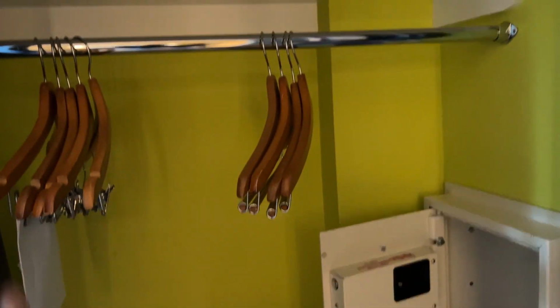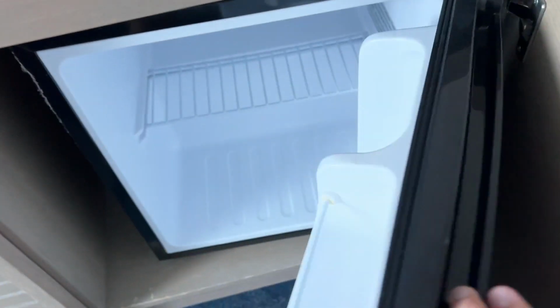Take a look at the closet. Got the safe, hangers, iron. Got your refrigerator. Oop, not fully stocked. Sorry, Nate. Yeah, that's the room.